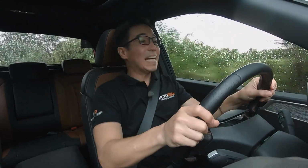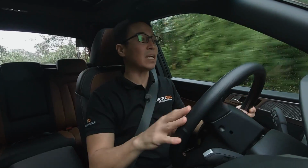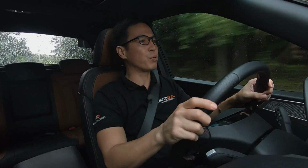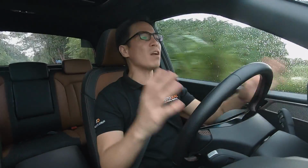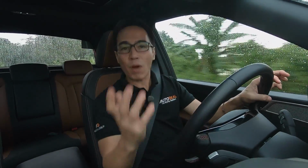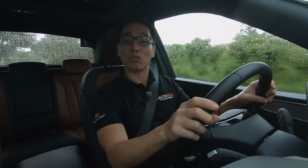Here on the Musso, the steering is actually on the heavier side of the spectrum, while the accelerator is on the lighter side of the spectrum. It's actually very nice to push. Power delivery is pretty quick, and you know what? The car feels like it's the missing link between the ruggedness of a pickup and the refinement of a crossover.